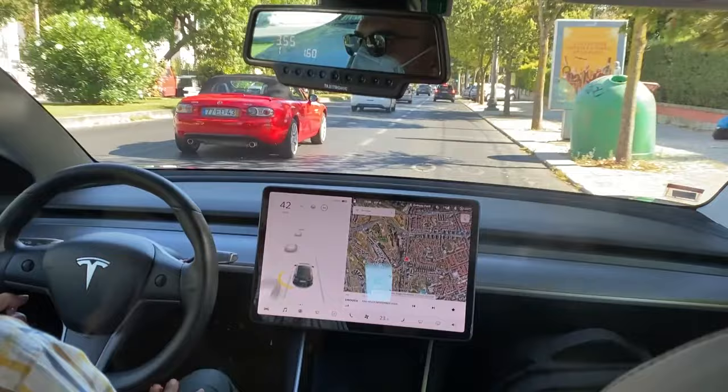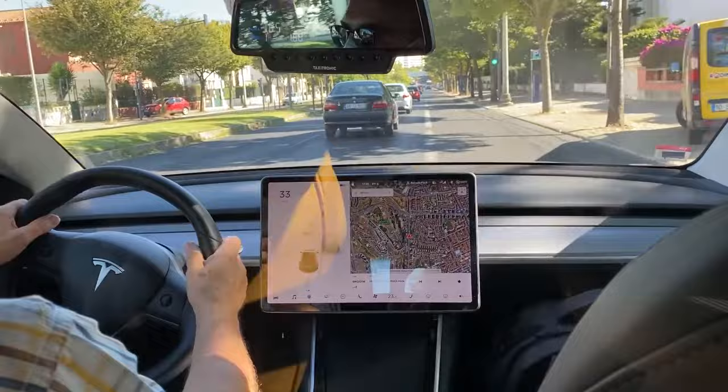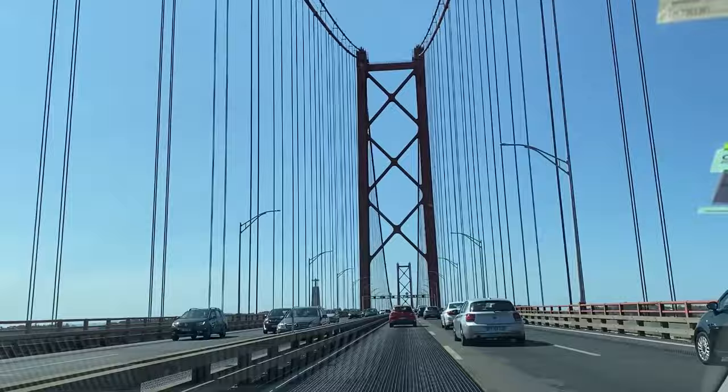Everything is centrally located, so there is no need to rent a car. We stayed at a hotel in the city center and used public transportation and Tesla taxi to move around. We rode via 25th April Bridge, the longest suspension bridge in Europe, to get to Praia da Figueirinha beach.